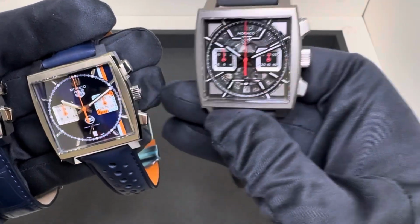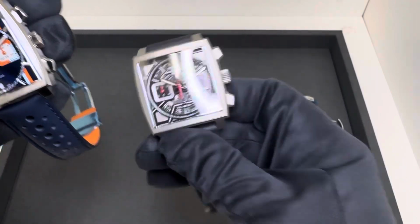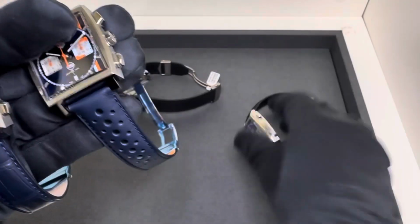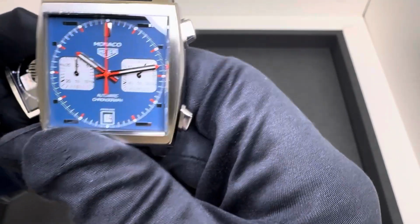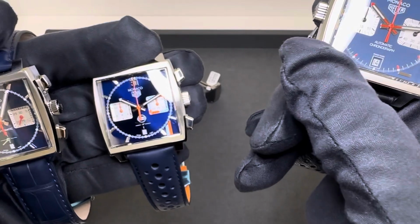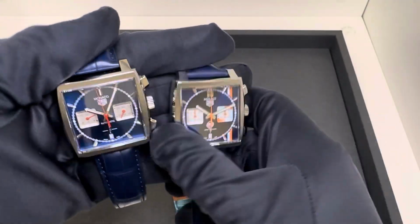And price point, the titanium one brand new, $10,750, versus the left-hand crown model here, kind of the more vintage inspired model, $7,800, the Golf $7,800, and the blue one here at $7,500. So all pretty similarly priced.